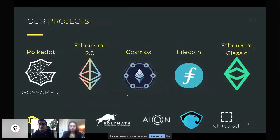We're here talking to you about our work in the Polkadot ecosystem today, which is GOSSAMER. And we'll talk more in detail about what that is. In the Ethereum 2.0 world, we are building an implementation called Lodestar in TypeScript. We have some work in the Cosmos space as well. We worked on Ethermint, and we're actively maintaining that, as well as building an implementation of Filecoin in Rust, which is a network launching in June or July, which is exciting. And in Ethereum Classic, we are maintainers of 2 of the implementations. So yeah, we're very much blockchain agnostic and appreciate the different things we learn by working on these different networks.